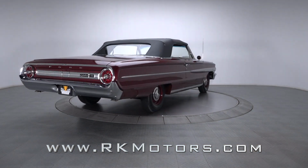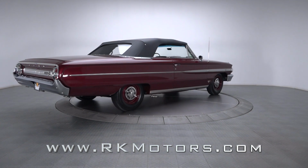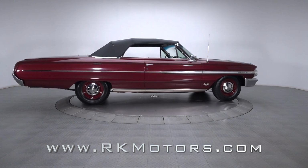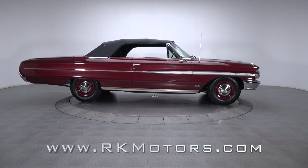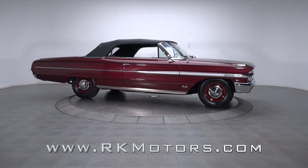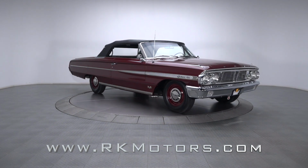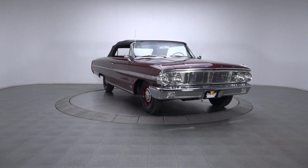A scant fraction of Galaxie drop tops rolled off the line with Ford's coveted 427 4-speed drivetrain. Add in a detailed ground-up restoration that was completed by one of the hobby's premier Galaxie experts, and you have a stellar collector car that'll draw crowds at pretty much any show you choose to attend.